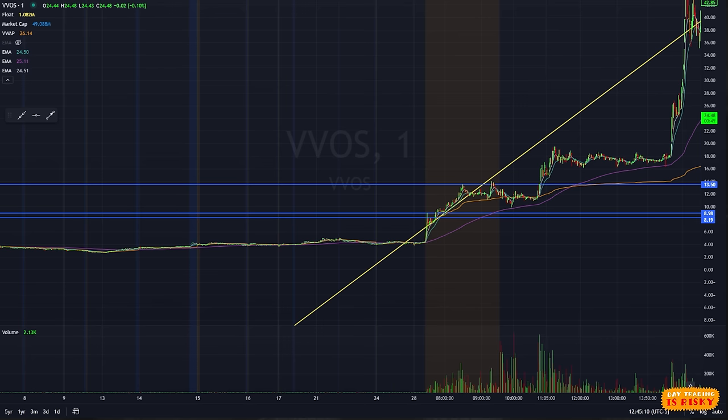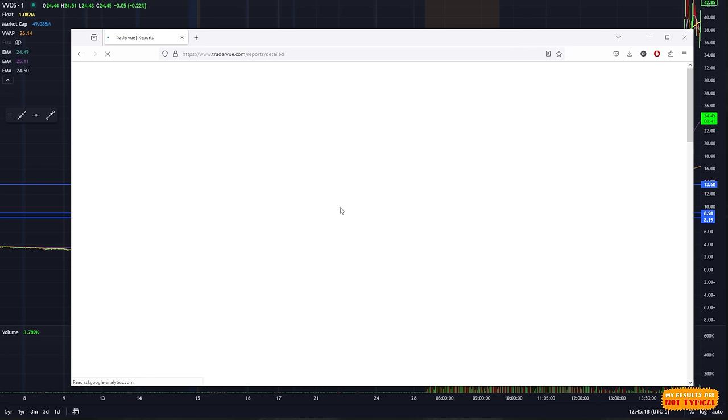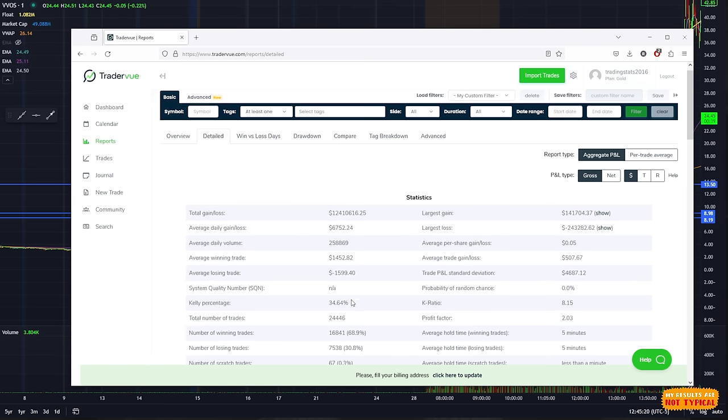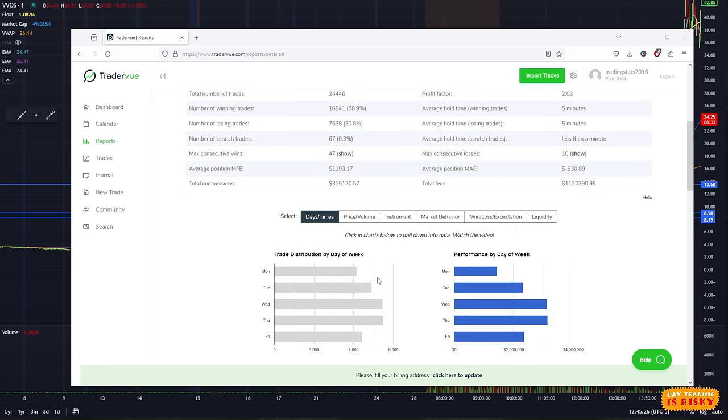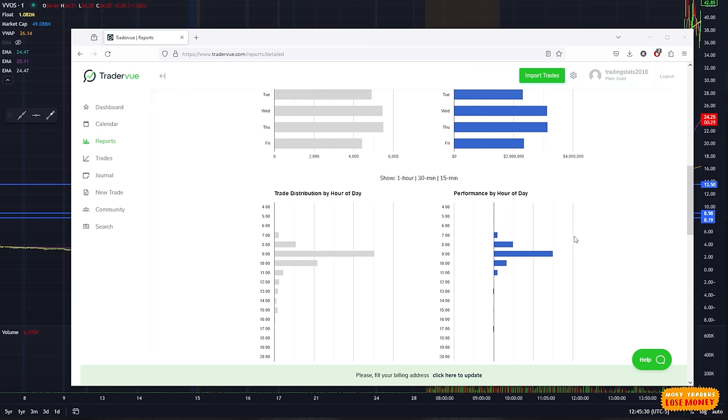And this isn't just me saying, you know, this is what I think about my trading. This is based on actual data. This is based on, let's see, how many trades do I have here? 24,446 trades. Based on 24,446 trades, I know that the day of the week that I make the most money is on Wednesday and Thursday, and the time of day that I make the most money is between 7 a.m. and 11 a.m. I just know that.